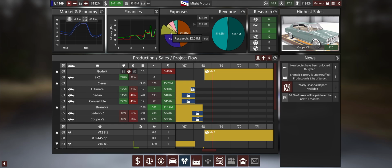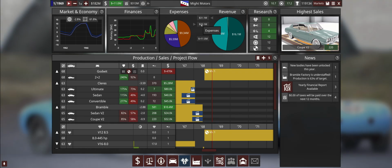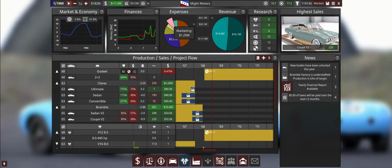So research currently is 2.1 million. That's 10% of our expenses, so we can at least double that. And marketing, we can also at least double that.